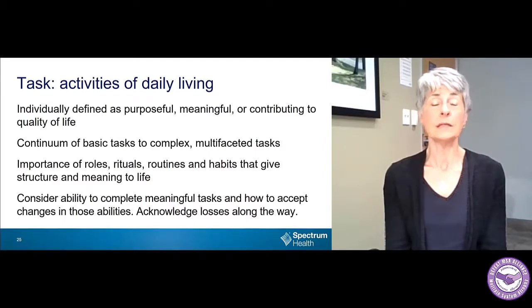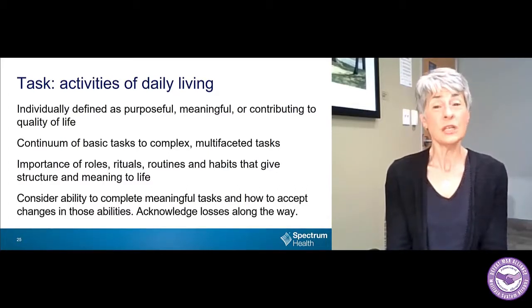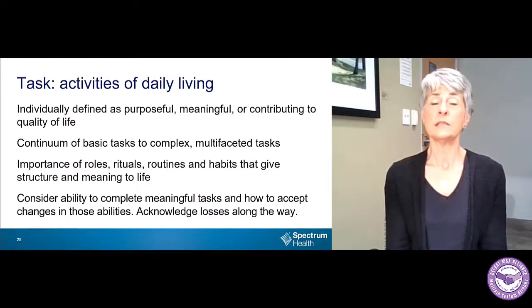some of my clients are working, and so we figure out how is work going, or how can you maintain your work life, or parenting, how can you effectively stay engaged with that. So we look at some of those roles and rituals, the routines that give structure to your life, and we also want to consider how you're completing those tasks and what's changing in your ability to complete those tasks. Part of that process at times is acknowledging some of the losses along the way.